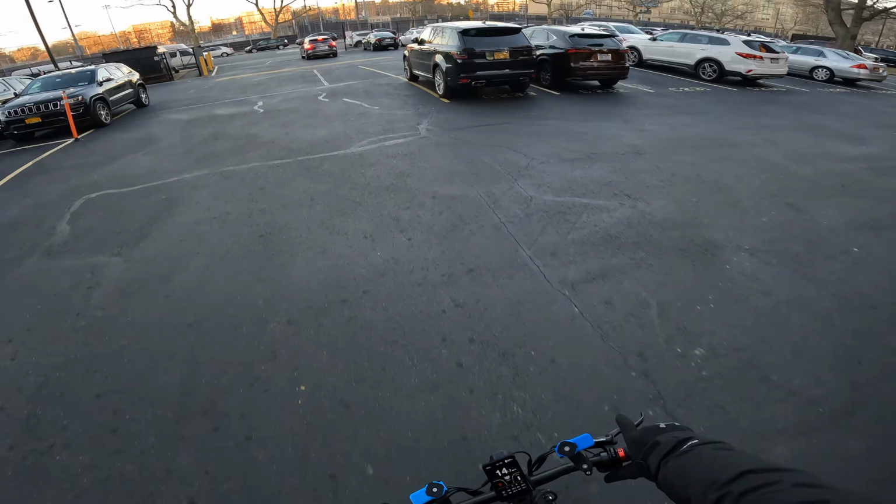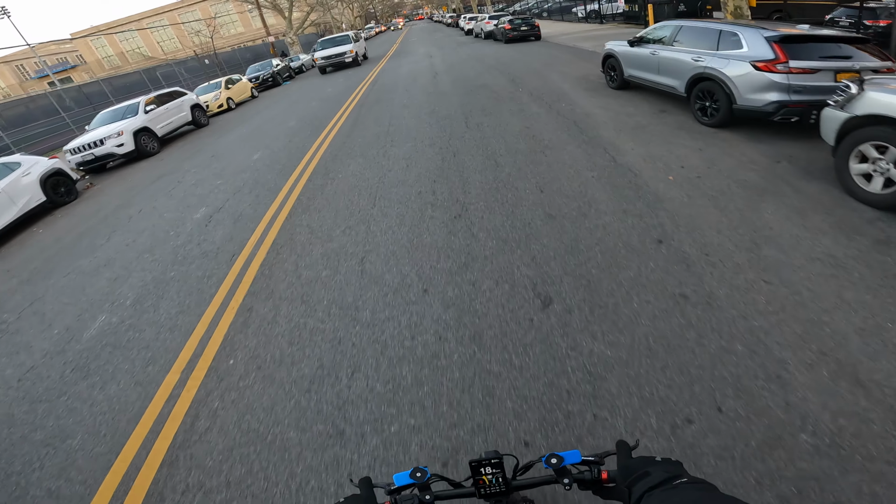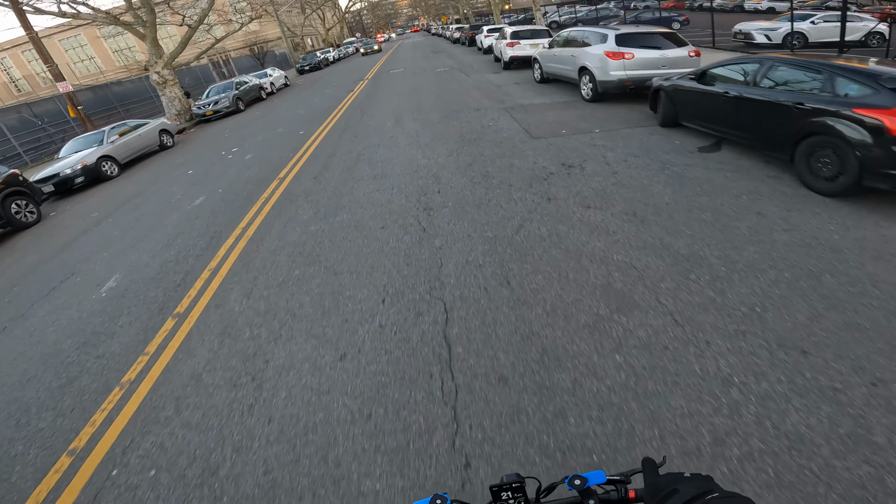It's got more than enough power to basically get you from point A to point B. I could vouch that it can definitely do 43 miles an hour. Look at NYPD right there. Interesting. NYPD.